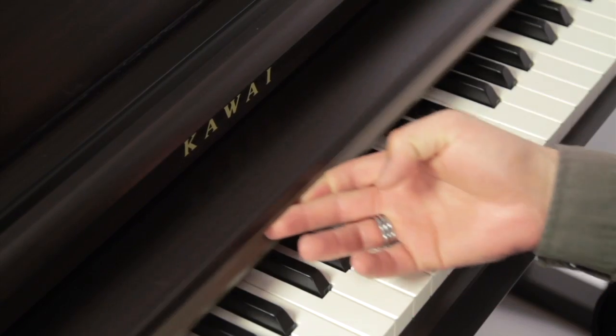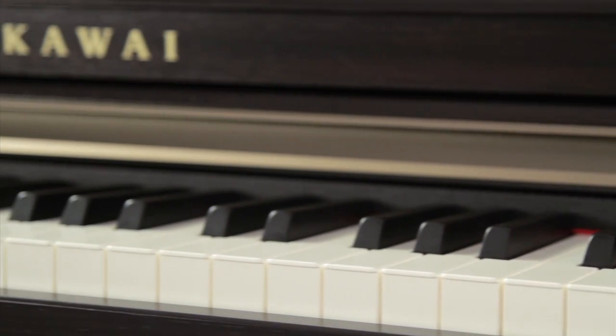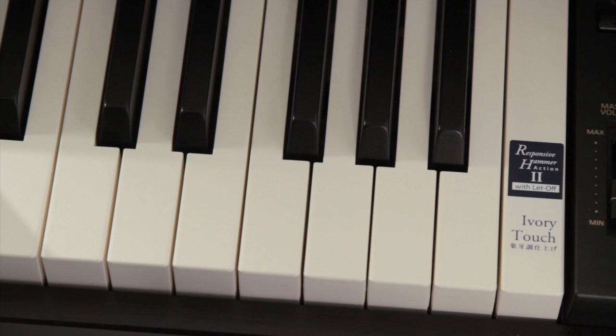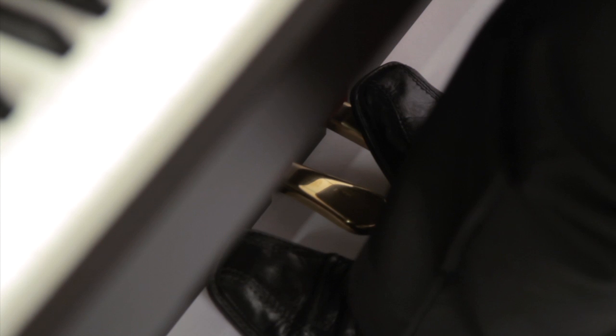The keyboard featured on the CN24 is the newly developed RH2. Each key has three sensors as well as key-off release simulation, which offers a very realistic playing experience. As with its predecessor, the CN24 offers a full 88-key keyboard using ivory touch, a synthetic material engineered to feel just like ivory. Another feature not normally found in this price class is the Grand Feel pedal system, which offers different weight settings for the three pedals, just like an acoustic grand piano.